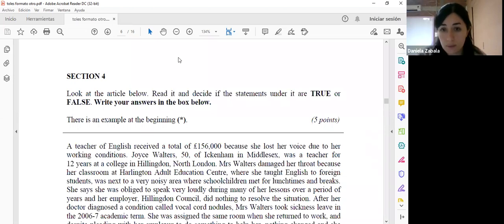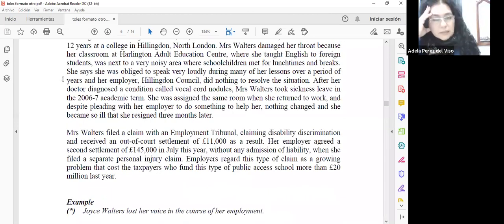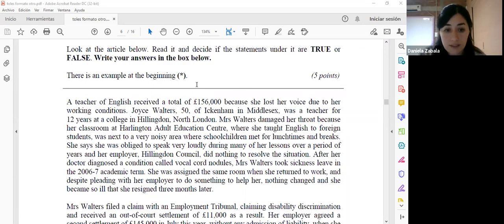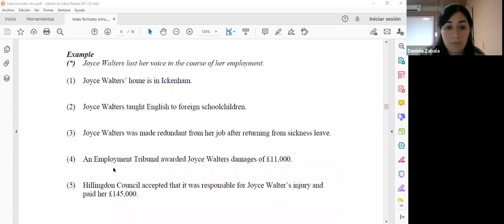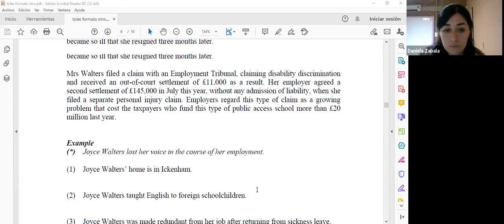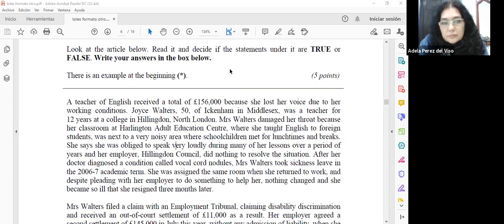Probably we should do one or a few more and then leave because it is quite long. Probably the last ones. One or two of these. We have section number 4. Here we have an article. We have to read the statements under it and say if they are true or false. Here we have the text and the statements that we should decide if they're true or false. Do you think we should do this? Yes, one or two. They are in order. So yes.